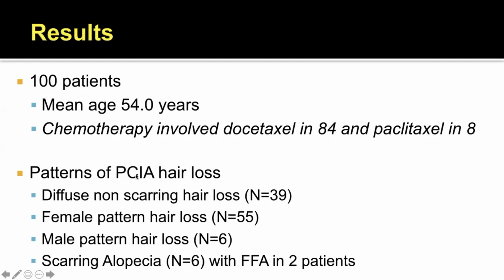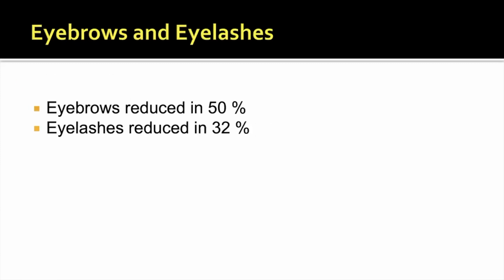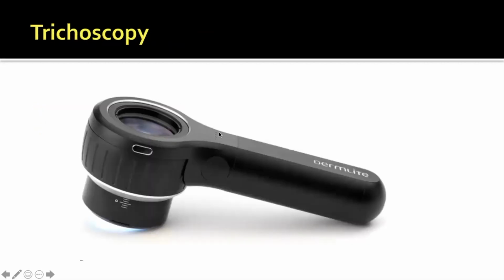So there are many patterns of hair loss in permanent or persistent chemotherapy-induced alopecia. One was a diffuse type of hair loss all over. One was a pattern that looked just like female pattern hair loss, and that was the more common. There was a male pattern hair loss and a scarring alopecia, including 2 patients that had a frontal fibrosing alopecia-like presentation, as well as some patients that had lichen planopilaris. This study also documented eyebrow and eyelash changes. It hasn't really been clear how commonly permanent or persistent chemotherapy-induced alopecia affects eyebrows and eyelashes, but eyebrows were reduced in 50% and eyelashes were reduced in 32%.